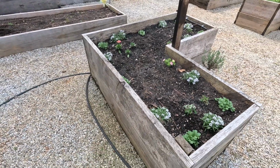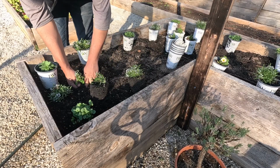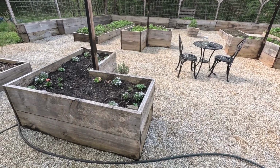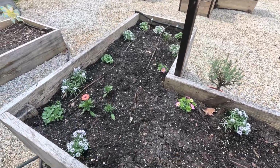Okay, so in a previous video, let's see, what is today? Today's Thursday. A couple days ago, we planted up in our garden our L-shaped raised beds with some of the Proven Winners annuals. We went shopping in our own greenhouse, but look at this, guys. I'm so excited.